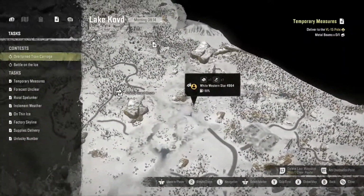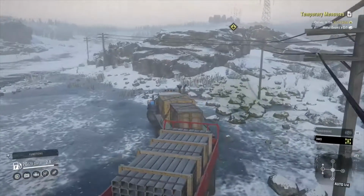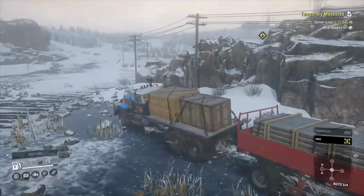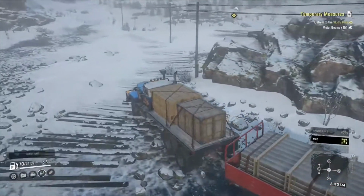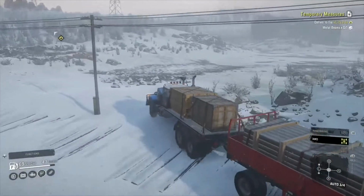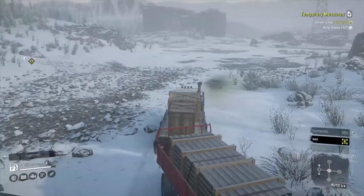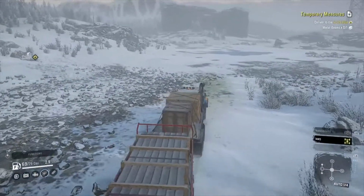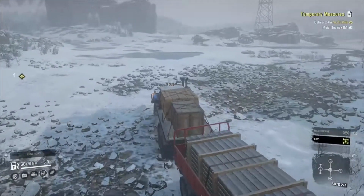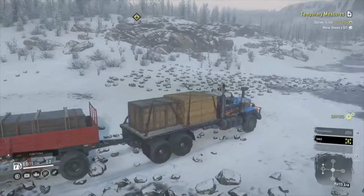Okay, so we'll go ahead and go around this and go to our right. I actually thought these went to the same pole, but they don't. That's okay. That whole paying attention thing. Sometimes I go a little bit too quick and I don't pay enough attention to what it says.